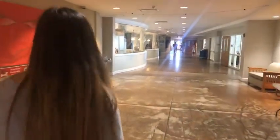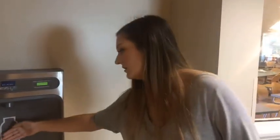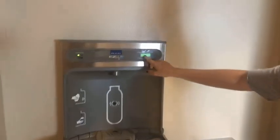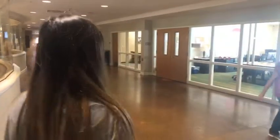Right here is where you can get some magazines and newspapers. There's some recycling. We're all about recycling here on campus. I was going to point out this real quick: always bring your refillable water bottle. You can put your bottle underneath here and refill your water, and it helps eliminate waste. Plastic bottles saved so far, we're at 80,751. Very nice. Definitely use that.